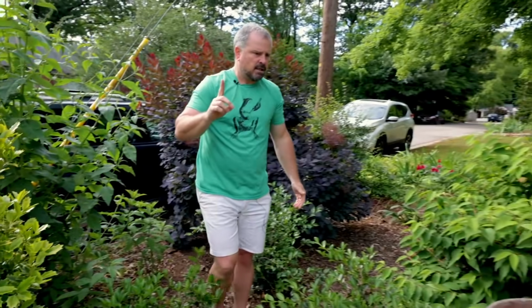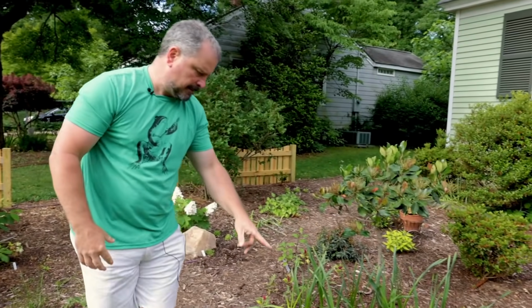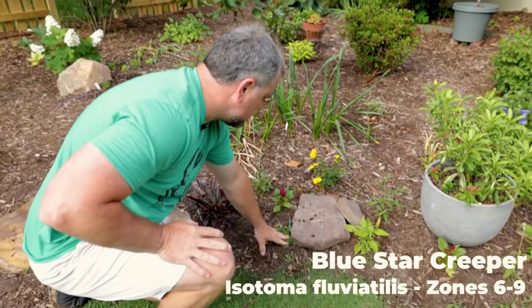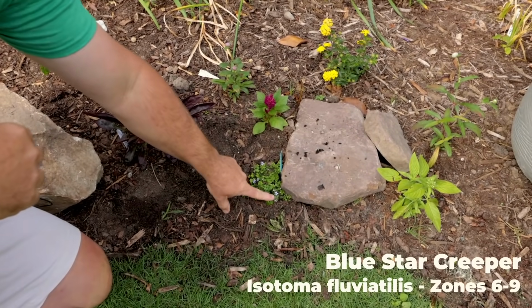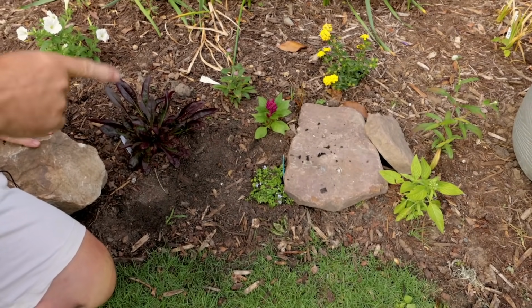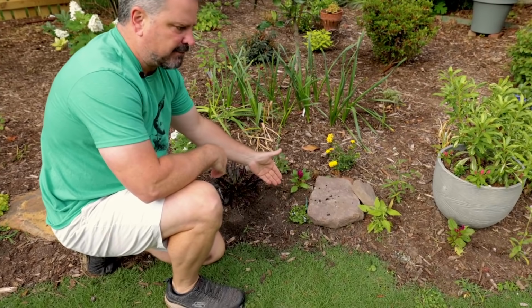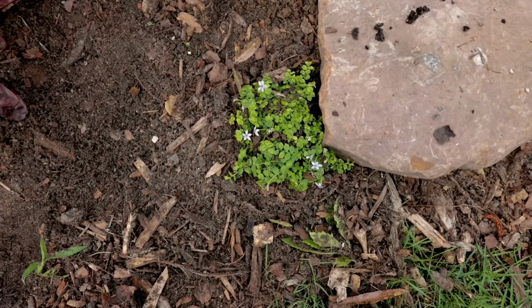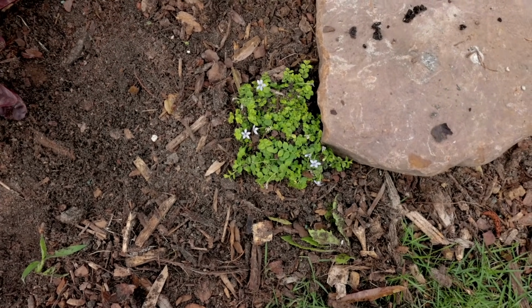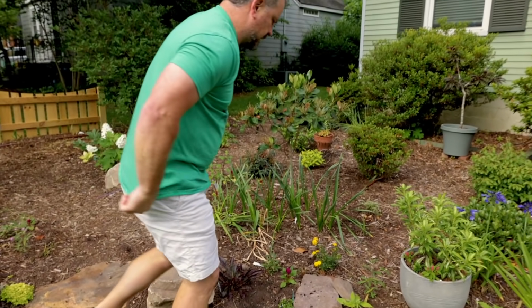A few other things that I put in the ground since then that are also pretty interesting. I put this little blue star ground cover in the ground next to this stone, and it has these little delicate blue flowers on it. I intend to use this in between stones around the landscape, and I've planted it here, and I will just divide from it. As I'm doing the stone pathways, I'll come over here and grab a little bit of it, plug it in, and it will spread between the pathways. It's a spreading little ground cover, but not super aggressive. Pretty easy to control.